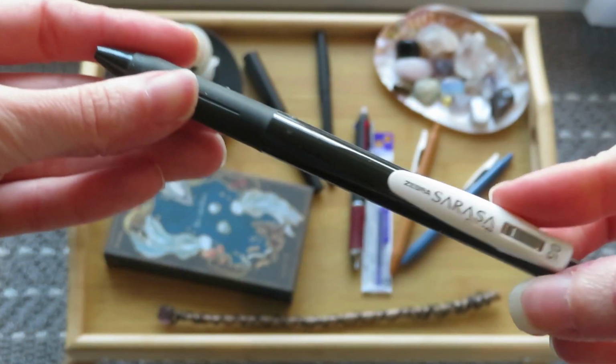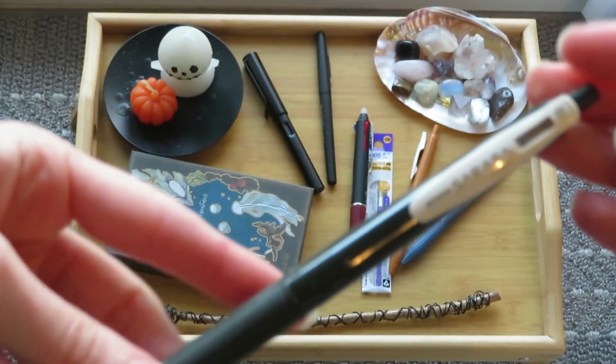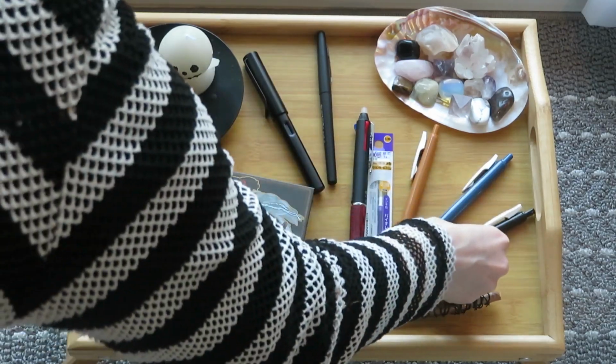I also love the Sarasa vintages. Caitlin Gray, I believe, is the one who turned me on to these. And they're just so good. These are really solid. Sarasa as a brand, I've noticed their pens are a little hit and miss for me. I noticed their pastel pens, for example, and their milky pens are not my favorite. They have problems, especially the white one. However, these vintages are gorgeous.